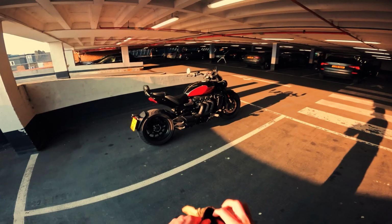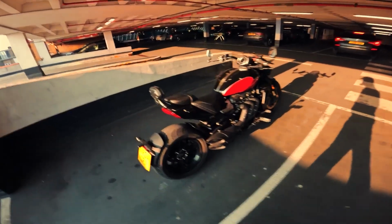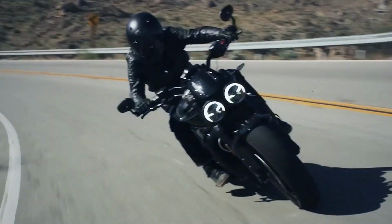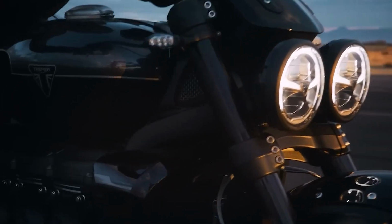Triumph Rocket 3. There are motorcycles built to be ridden, and then there are machines built to be stared at. This one commands attention the moment it's parked. From the sculpted tank to the aggressive stance, everything about it screams performance. But the riding experience is far more complicated than the design suggests.